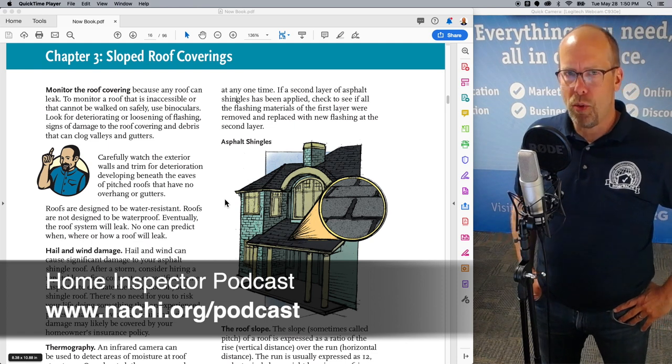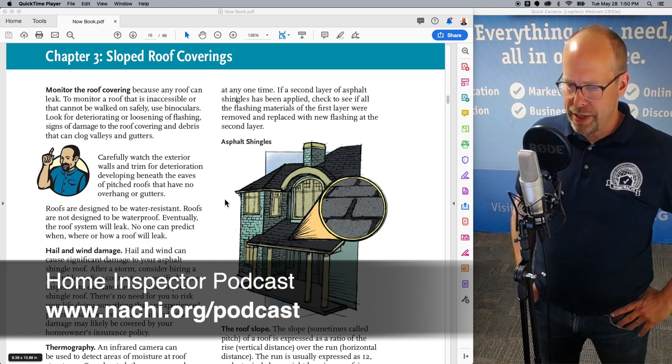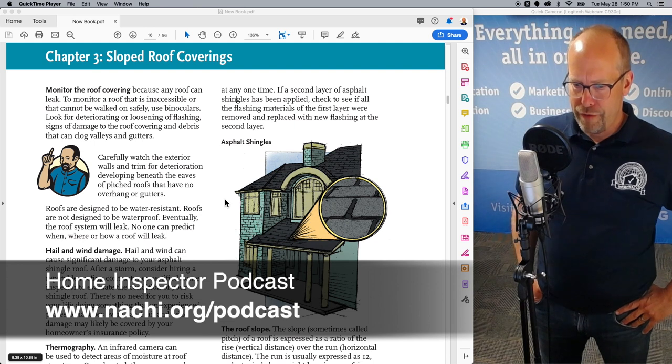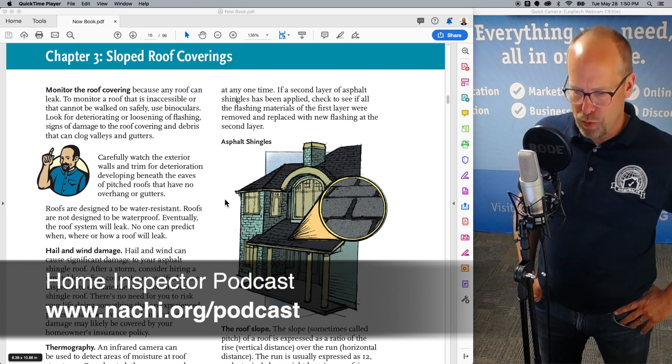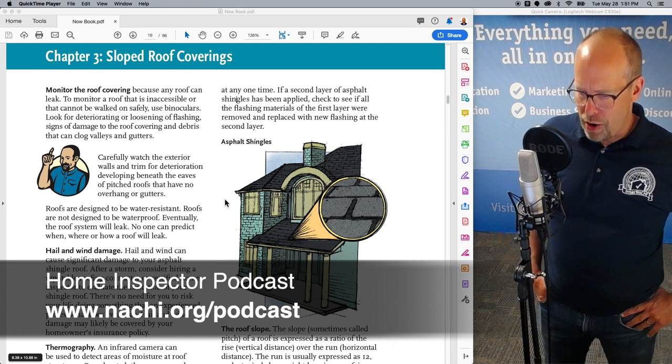Roofs are designed to be water resistant. Roofs are not designed to be waterproof. Eventually, the roof system will leak, and no one can predict when, where, or how a roof will leak.